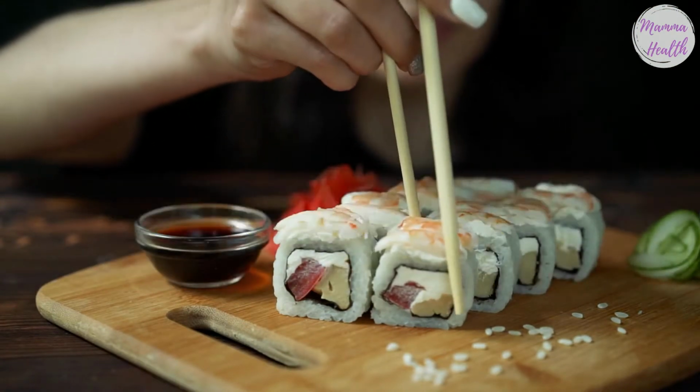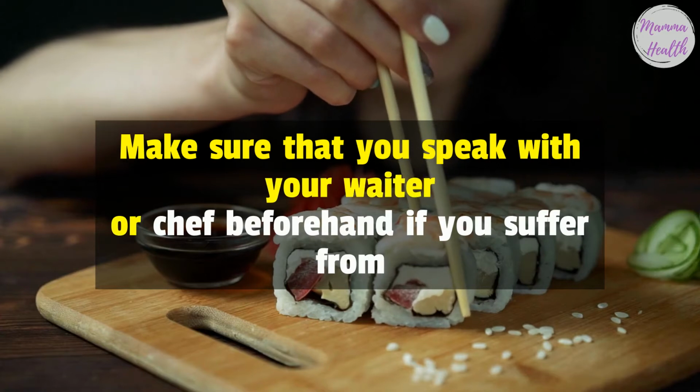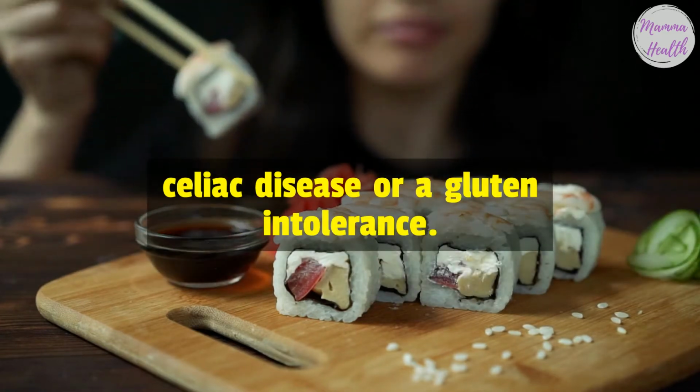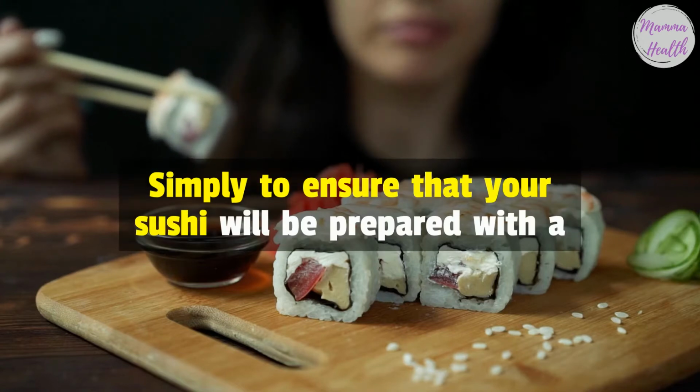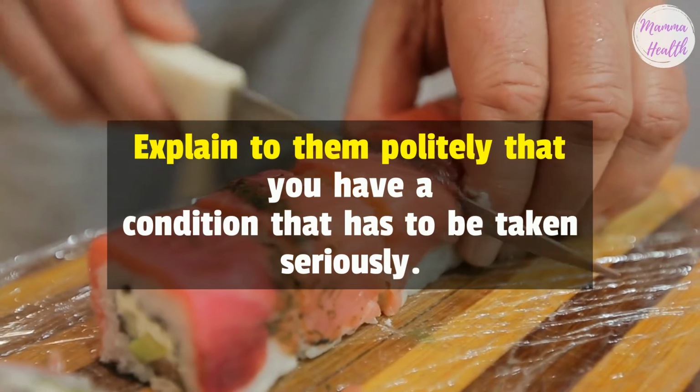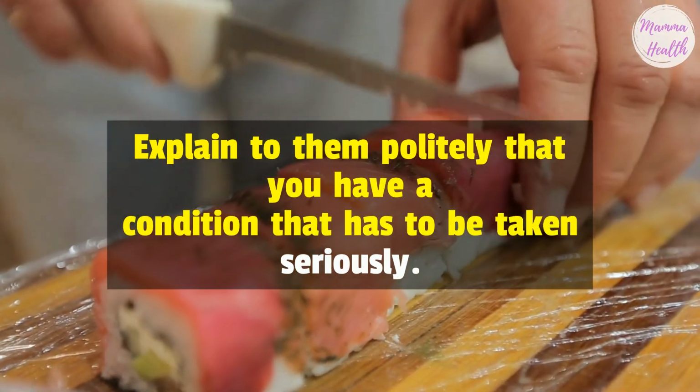Make sure that you speak with your waiter or chef beforehand if you suffer from celiac disease or a gluten intolerance, simply to ensure that your sushi will be prepared with a clean knife and a cutting board. Explain to them politely that you have a condition that has to be taken seriously.